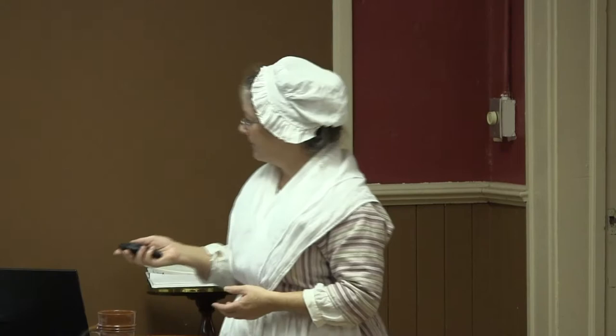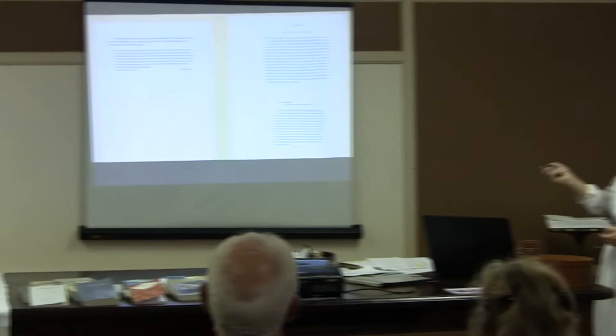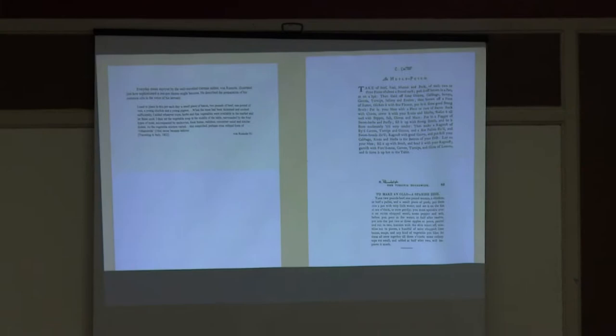Now here we've got 3 other ones. So this is Carter as well. Again, this is called a hodgepodge. So this is really a pared down version of that recipe. This is Rumford. So this one is the same thing, the olio podrida, but a lot simpler.